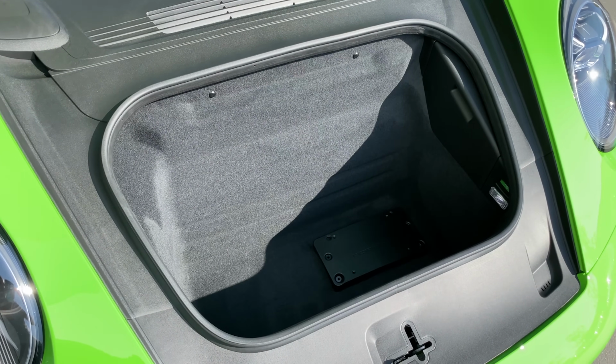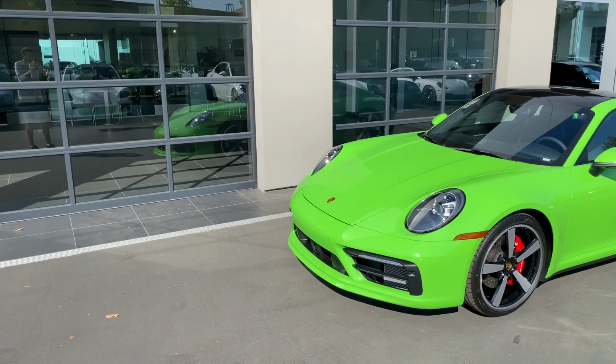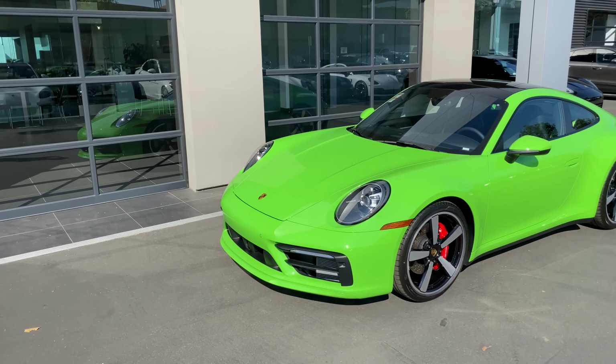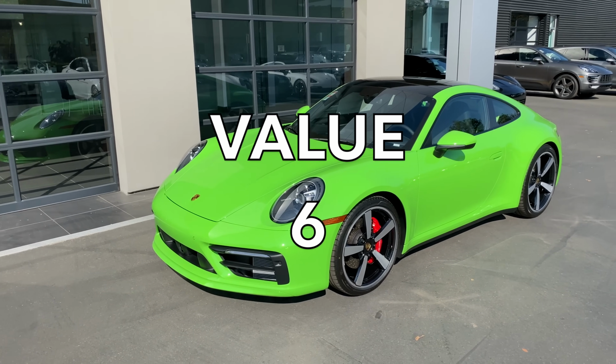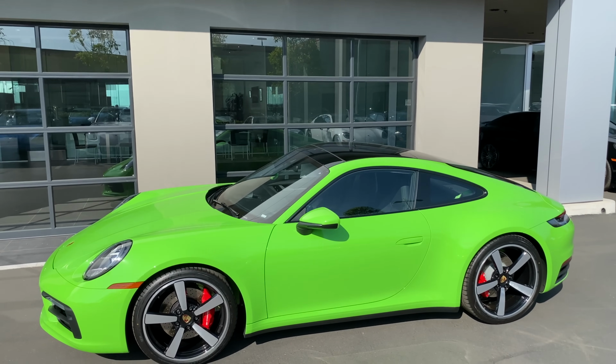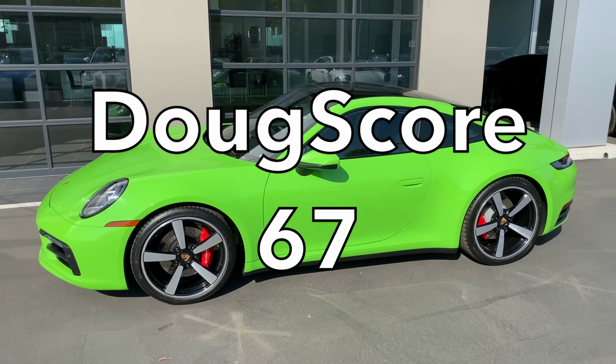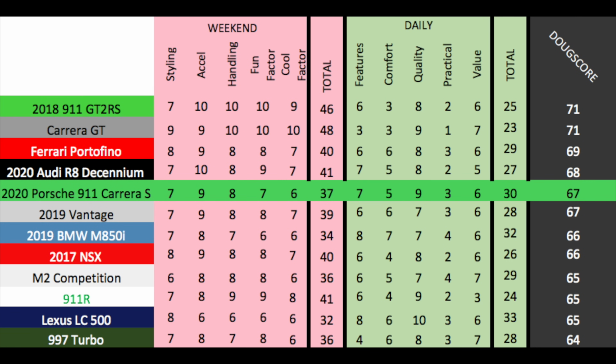Value is a mixed bag. This car offers a lot, but it also costs a lot, and $150,000 is huge money for just a Carrera S. It gets a 6 out of 10 for a total daily score of 30 out of 50. Added up, the Doug score is 67 out of 100, and that places it here against some other similar cars I've tested. It ties the Aston Martin Vantage.